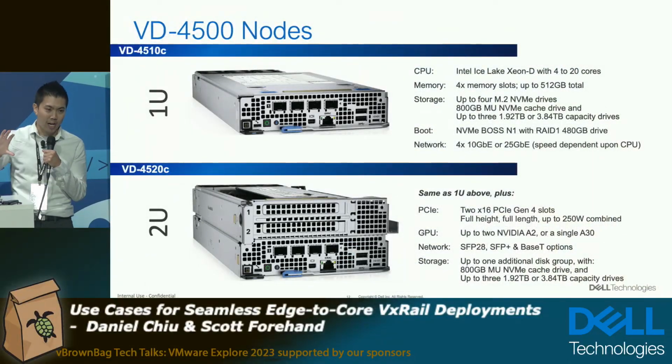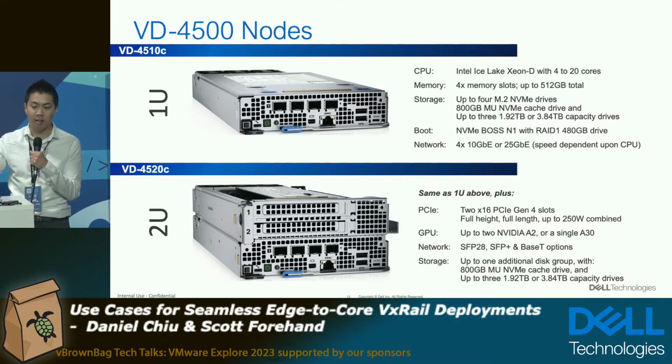So I talked about the chassis. There's two options. You have the 1U compute sled, or the 2U compute sled that goes into the chassis. Both these sleds come with the Intel Ice Lake Xeon D processors. Scales up to 20 cores.